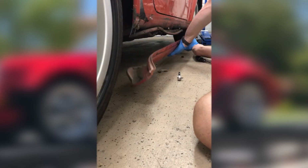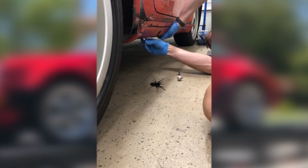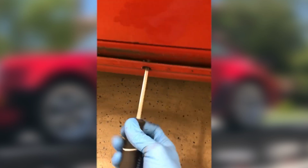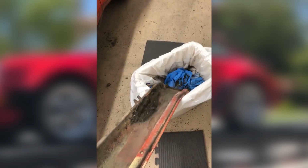Those are real turbo rockers. I sold those along with the rear quarters. They were real turbo quarters. So a lot of nice little parts on here that I could sell for good money and obviously wasn't going to use. Lots of dirt and crud everywhere.